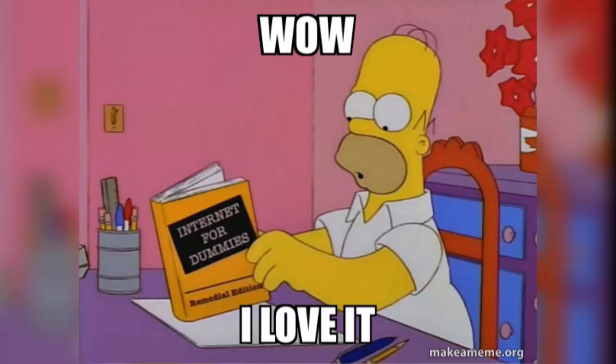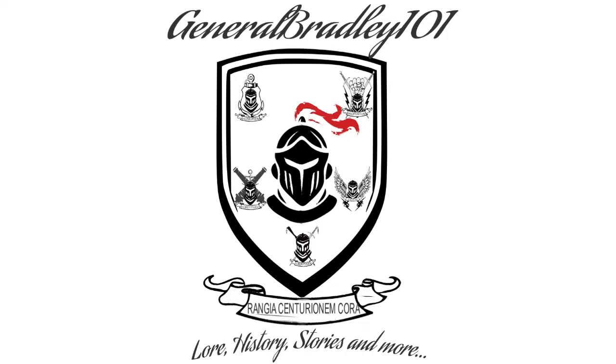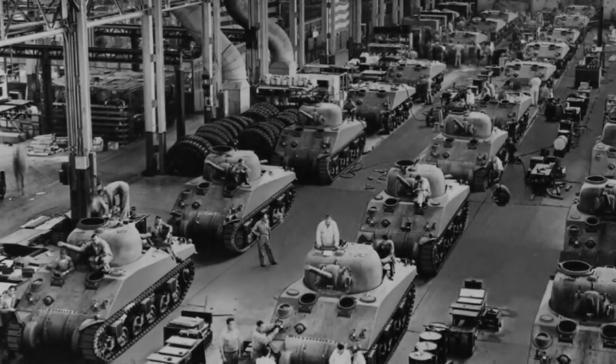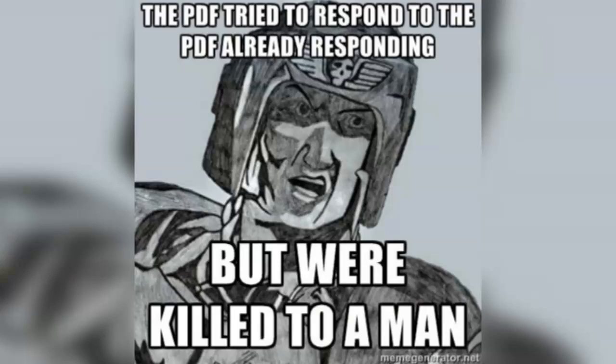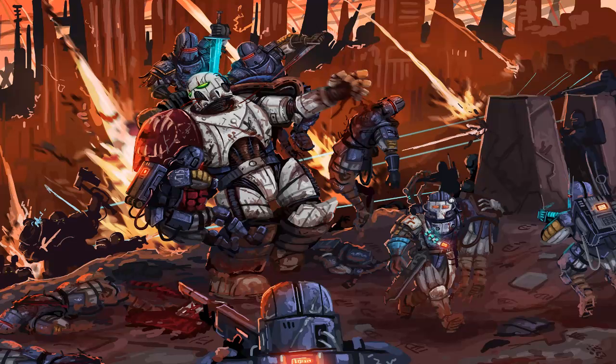Oh, it's so good. I love it. Compare that to some Leman Russes who were quite literally made by a semi-industrialized world that has the same tech level as World War II. It was quite rubbish. Planetary defense forces using it? Equal rubbish. Elite guard that are respected by space marines? Quality. It really does depend.